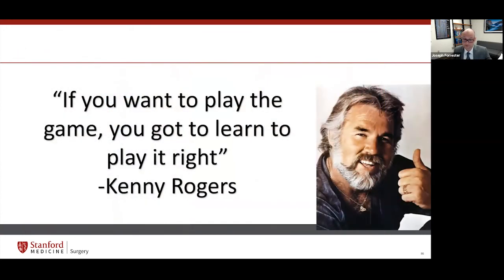The moral of this story is that, as Kenny Rogers sang, if you want to play the game, you've got to learn to play it right. A point that even further underscores the importance of having a formal chest wall injury structure for plating programs, including internal quality control review, like we have established for the Chest Wall Injury Center here at Stanford.